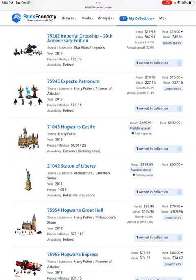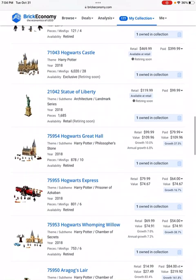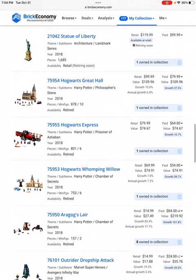And then we have the giant Hogwarts Castle set in my collection, which I bought for $400, but is currently worth like $470, which is what it retails for. And it should be retiring soon, which likely means that it will continue to go up in value when it retires. Then we have the Statue of Liberty set, which should be retiring soon. Then we have the Hogwarts Great Hall, which has gone up in value by about 37.5%.